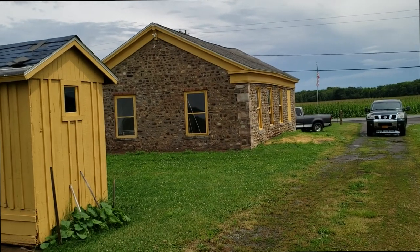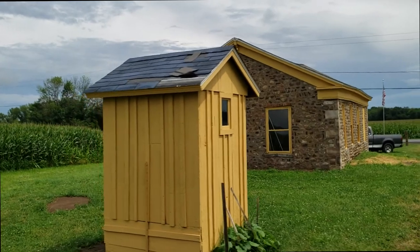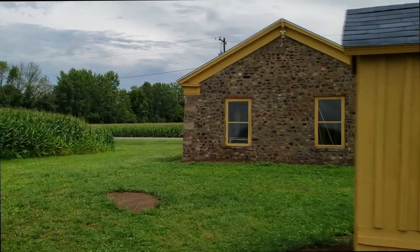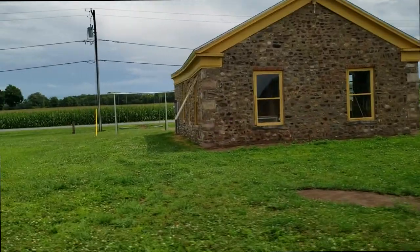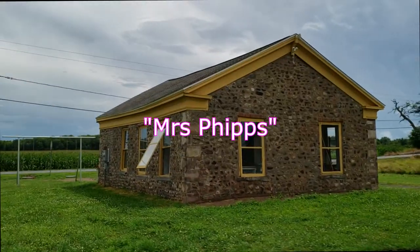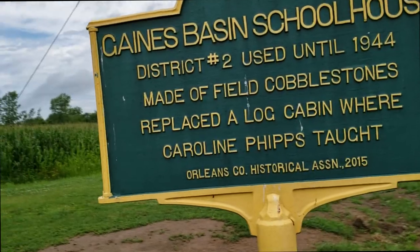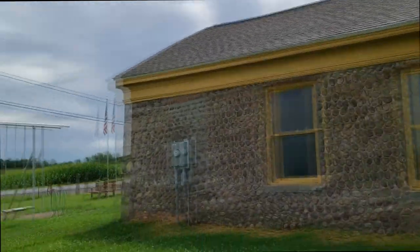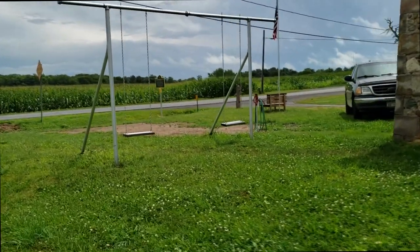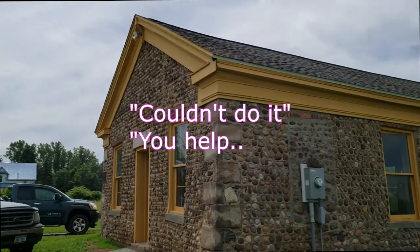How many kids did this schoolhouse hold? Can you tell me how many kids were taught here? And what was the teacher's name? What was the teacher's name of this school? What did you teach here? Did you teach math? Did you teach writing and reading?